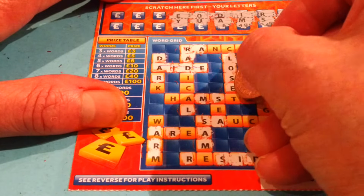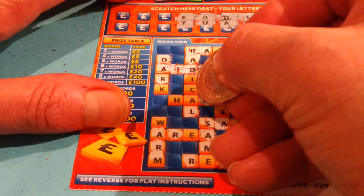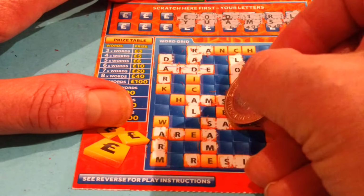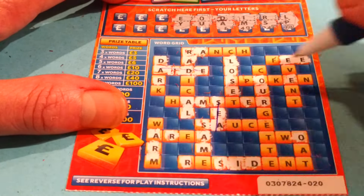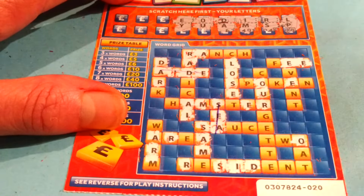E there, need a T and a C. E there, need a T again. Did I miss that A? Yeah, it looks like I have. E there, we've got a C. Oh, there's an S, is there? Oh, there's an S. Did I miss an S somewhere? No, I don't suppose I did.